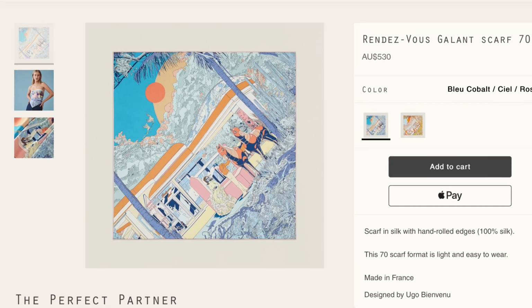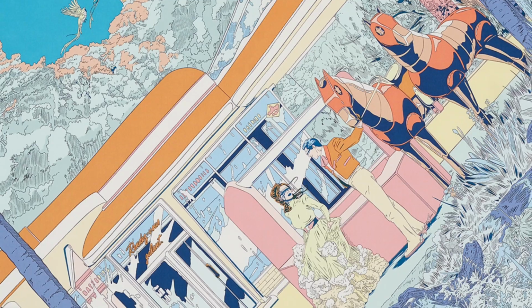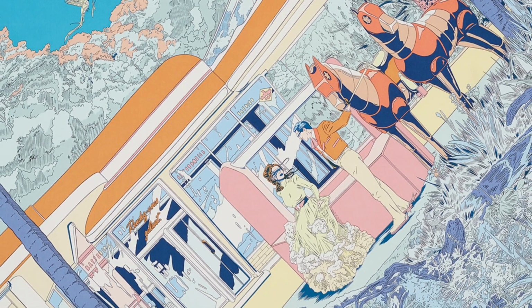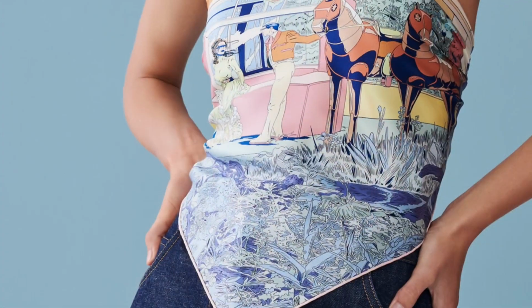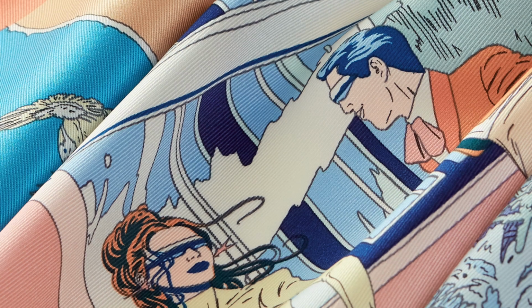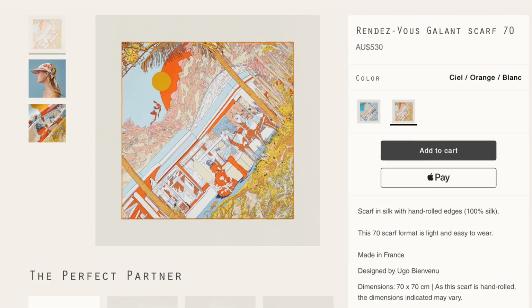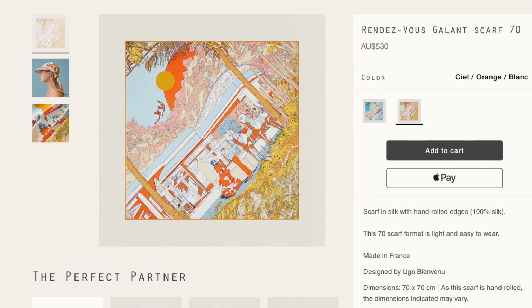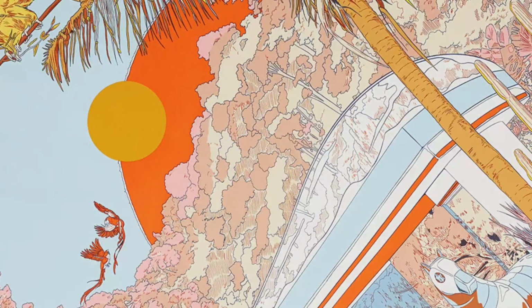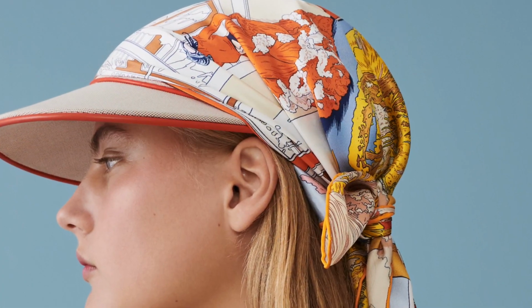This next one comes to us from Hugo Bienvenu, and so far, no backstory available on Hermes.com that I've been able to find, but we can speculate on what is clearly a date, or Rendez-Vous Galant. Stylistically, Bienvenu again draws on his signature space comic book aesthetic, which we've seen in other designs for the house. The pair is dressed in a style that's both futuristic and old-fashioned, in my mind. Both have a very Spanish feel to me, while the horses definitely sport space derby-esque armor.